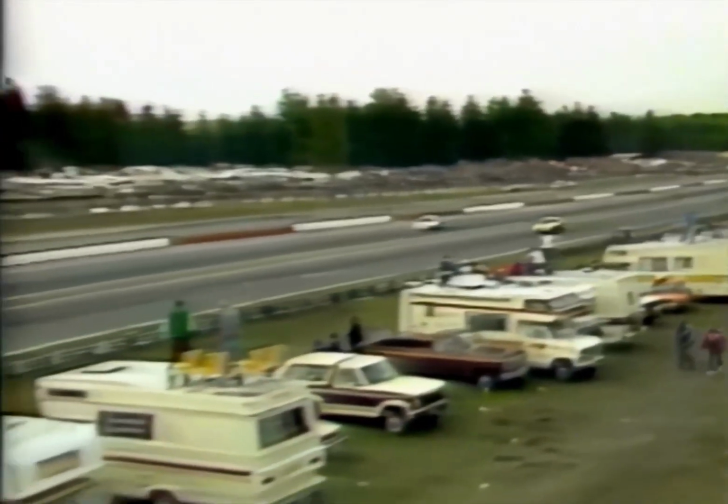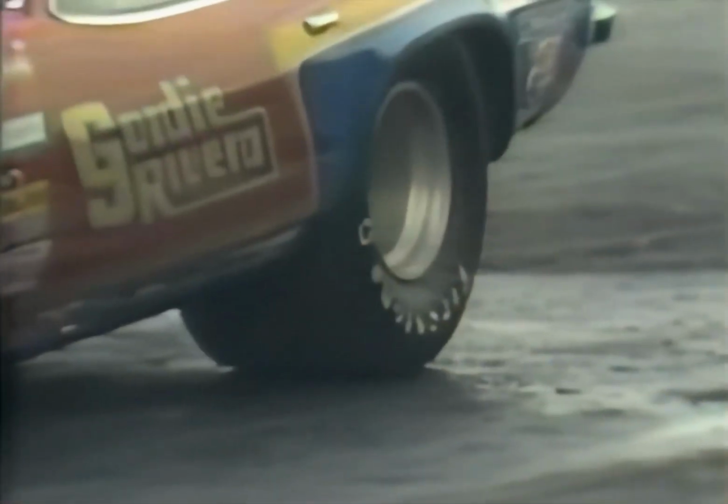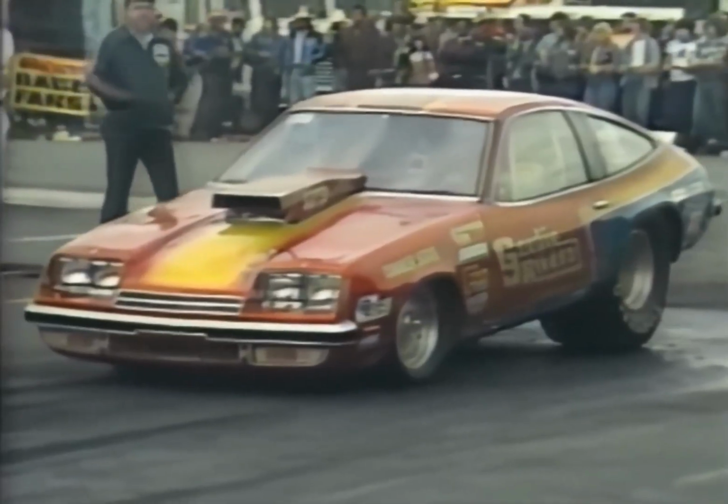Both of them with the wheels in the air. The wheelie bar is keeping them from going any higher. And obviously Kevin Roddy was out ahead of Glidden. Many men have done that, few have beaten him to the finish line. Here's the powerful Ford making its move. And it's Glidden at 8.40, 159 miles an hour to a losing 8.55, 156.